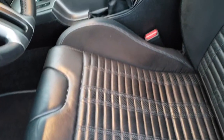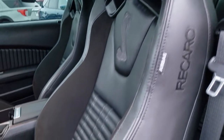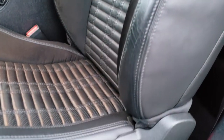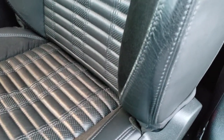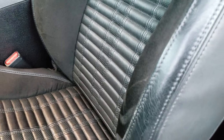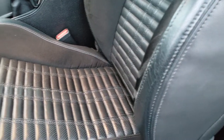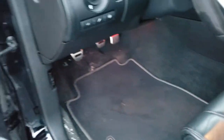This one has the Recaro black leather and suede seats. No rips or tears on the seats. Very nice condition. Driver's seat height adjuster. It does have just a little bit of wear on the edge here because of the bolstering, but that's in really great condition compared to some of the GT500s I've seen, but there's no rips or tears.